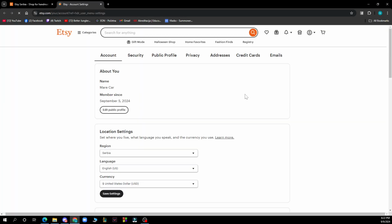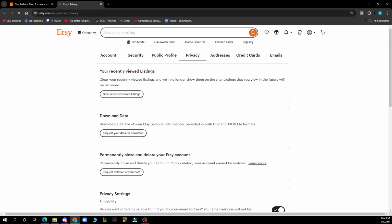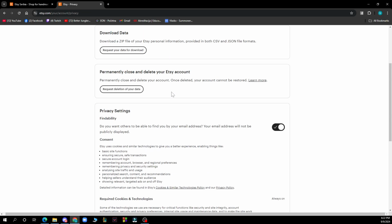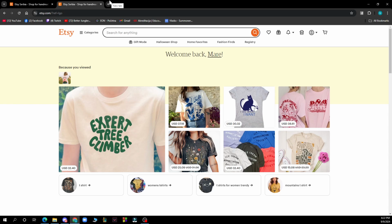After you click on account settings, you just need to go to the security tab, which is the second tab, and go to the privacy tab. And here you can go and change your password. When you change it, you just need to save it. So that will be everything for this video.